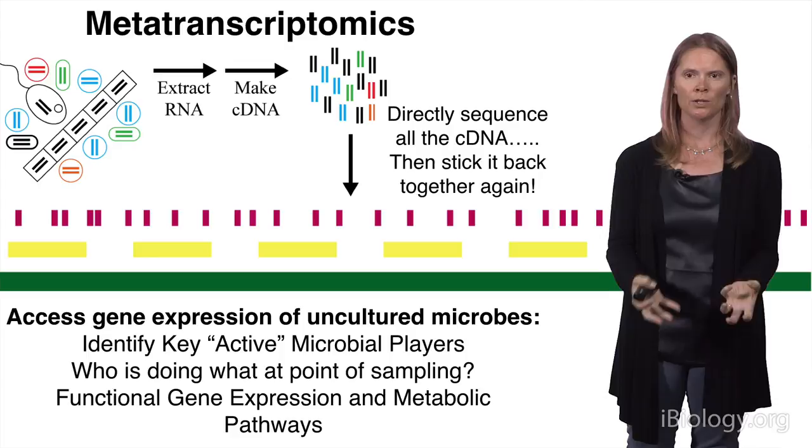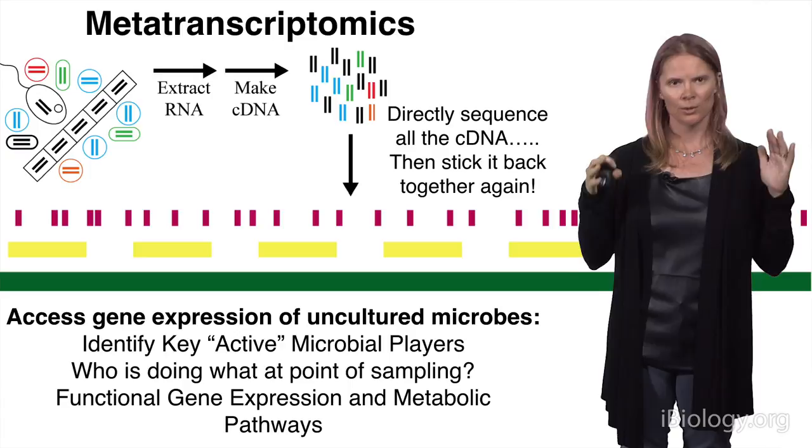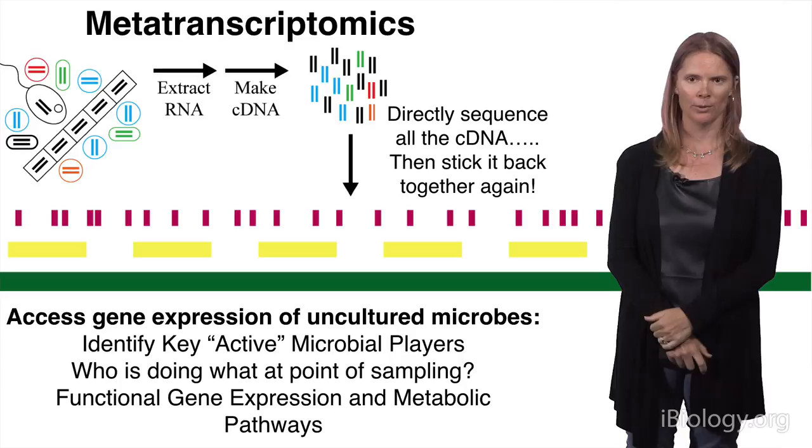And in our case, when we filter the sample on the seafloor, we immediately fix it so that all the message RNA stops, so that cells just stop metabolizing. And so we really are capturing what's happening at the point of sampling. And then we can start looking into these gene expression and metabolic pathways.